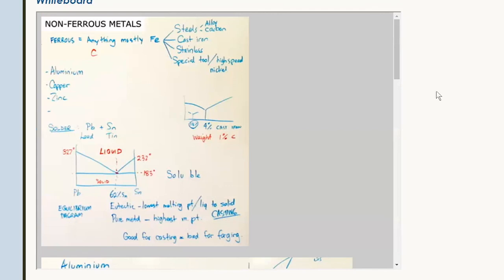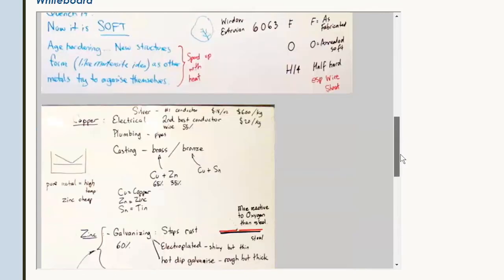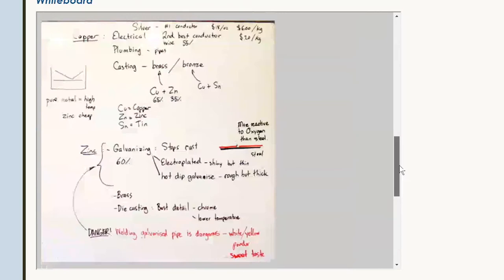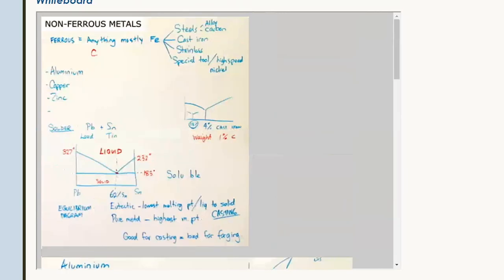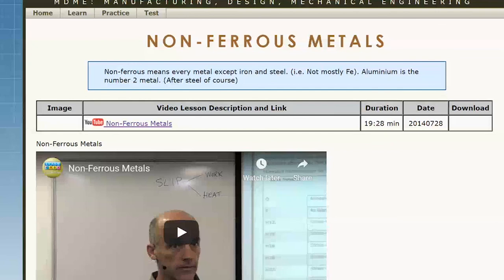All right, so that's about it for the aluminium, zinc, copper, titanium, and lead and tin chapter, non-ferrous metals.